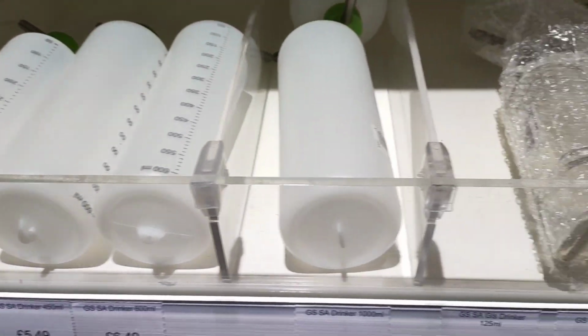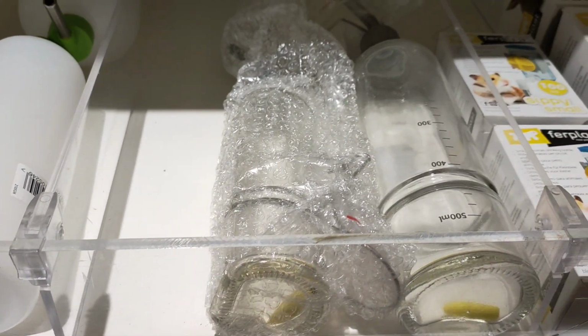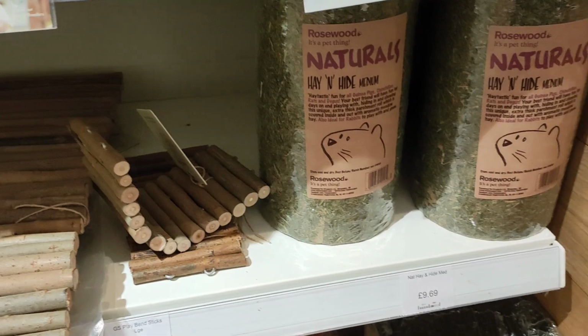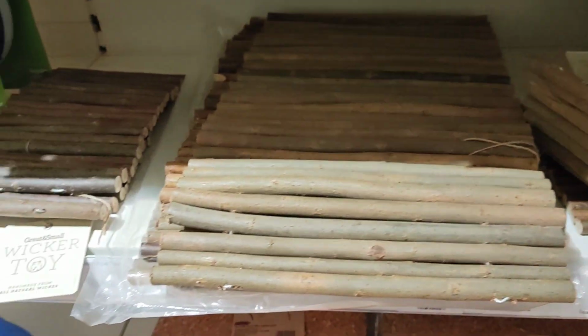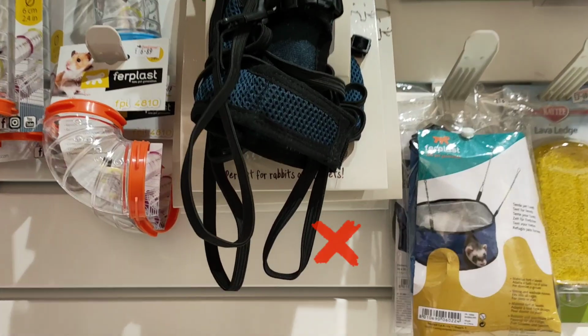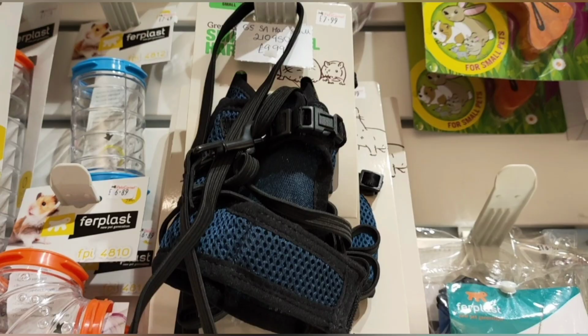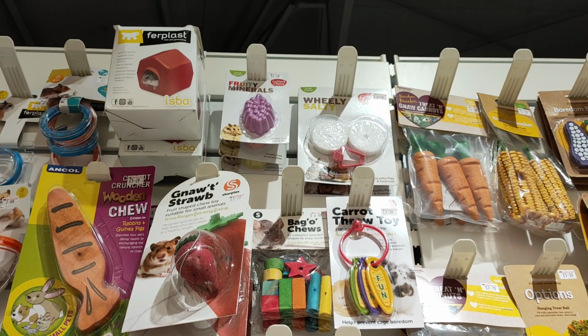These are good water bottles. I prefer the glass ones though, as they don't shed plastic. These bendable bridges are excellent for hamsters, and the hay tunnels are good for them to hide in. There are quite a few small animal harnesses for hamsters in pet stores. It's very important that you never use leashes on your hamster, as these can damage their spine. Hamsters are very delicate creatures and they can't support being walked.